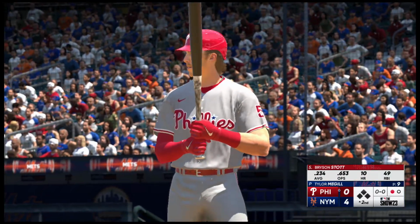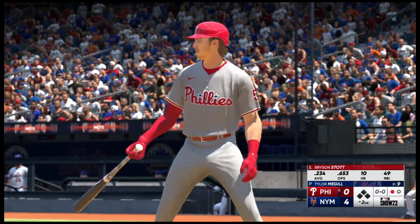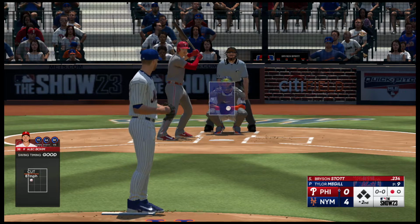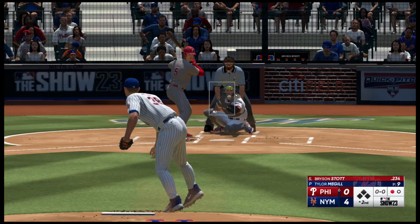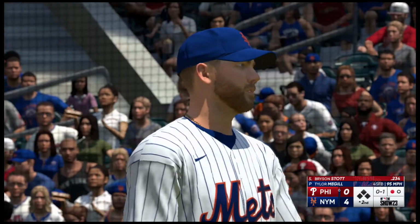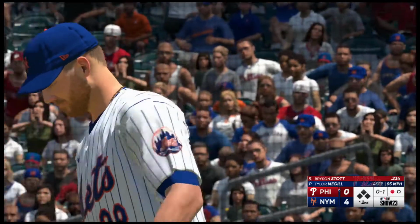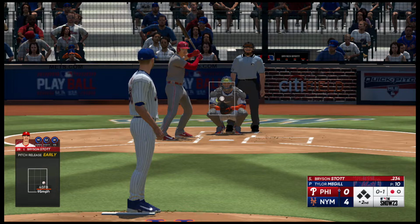This is Bryson Stott. Down New York. And that's in there for strike one. This is a very important inning here. After scoring all those runs, you want your pitcher to come out and just mow them down. The offense has worked hard. It's shut down inning time.